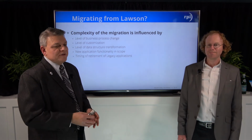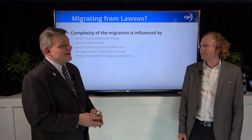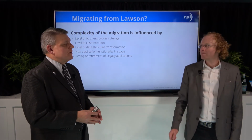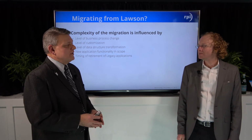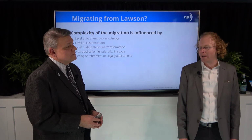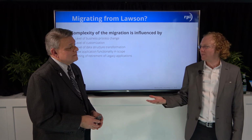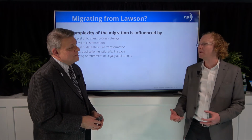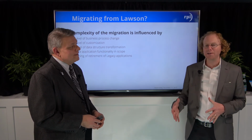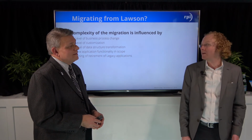Also, as previously mentioned, new application functionality that now could be put into scope. It's important to identify it at the beginning of the project and identify those from a level of complexity, time frame, and capabilities. And we'll get into that. For example, talent management, right? There's quite a wide breadth of application functionality in CloudSuite HCM regarding talent management that really has no equivalent over on the Lawson side. So depending on which of those modules an organization is seeking to implement, that could have a great effect on the migration project.